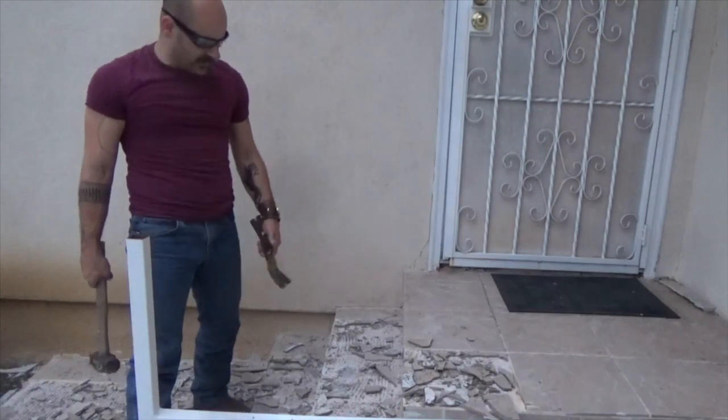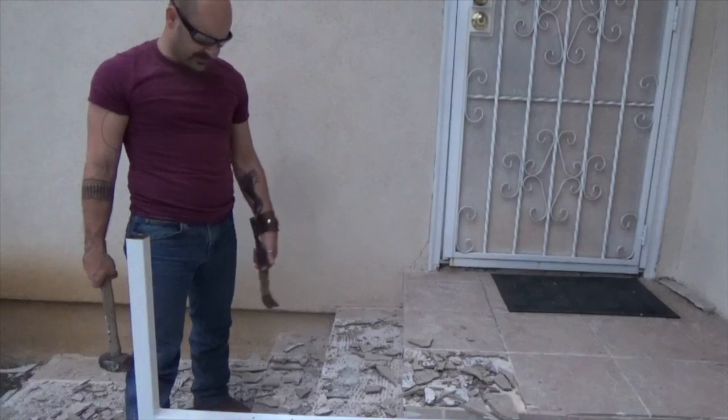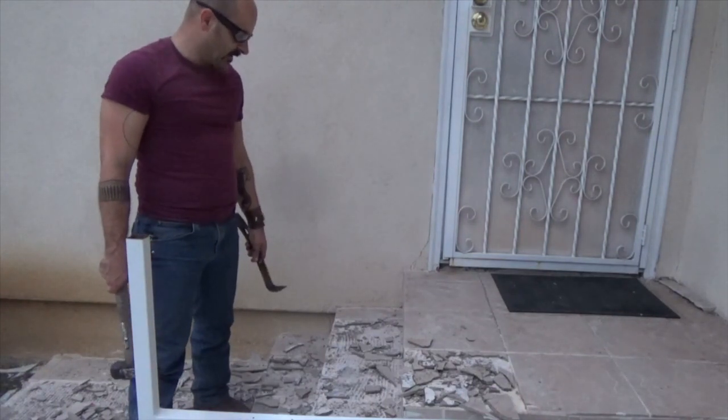Obviously this is a job that you can't really do halfway in a place like this. Once you start, you've got to finish, because this is the way into the house. So I'm going to finish this up as quickly as I can, because I have guests coming.